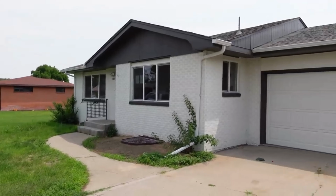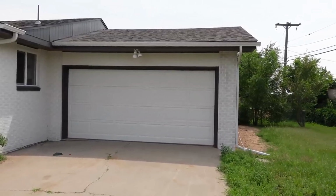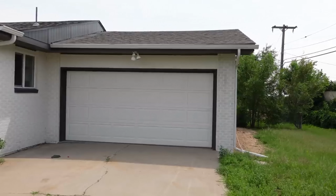This is a house we bought from a wholesaler for, I believe it's $218,000, probably 6 to 8 months ago. It's been a while.